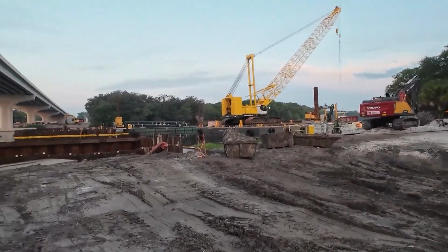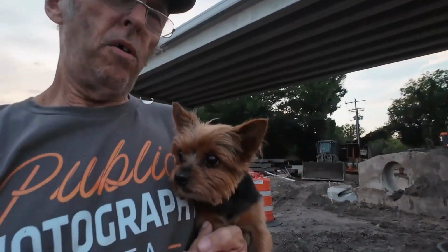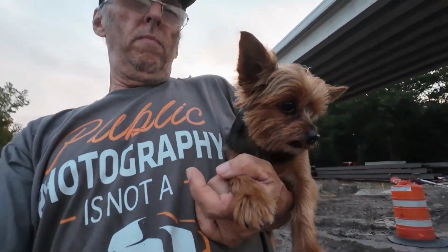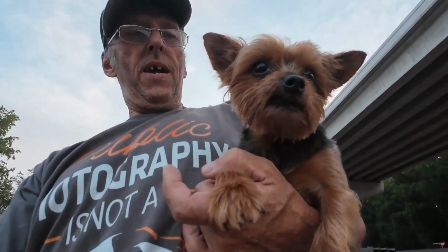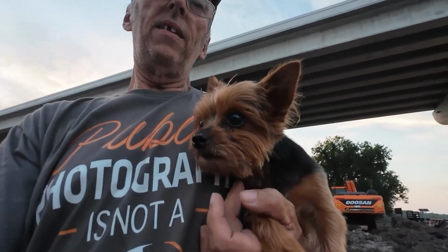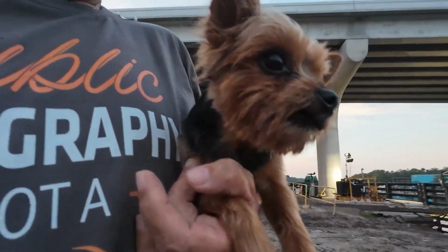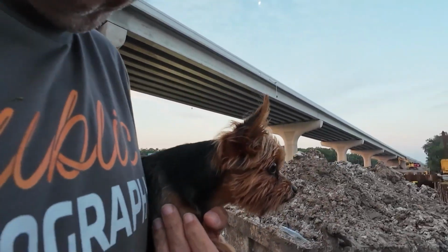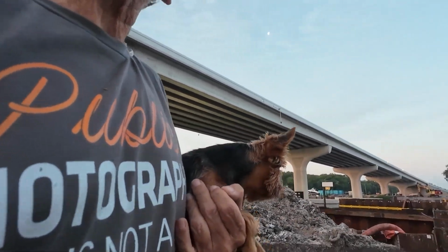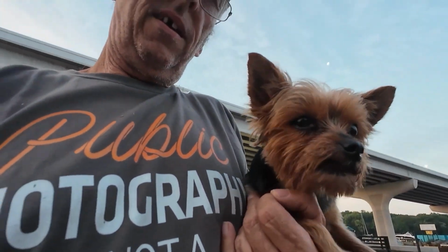Well, guys, I'm under the bridge. Little Milo and me, checking it out here. All right. Just checking it out, huh, Milo boy? Looking at everything. Yeah. All right.